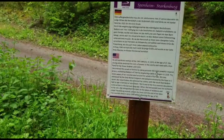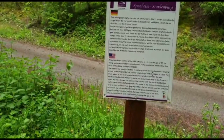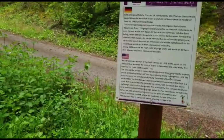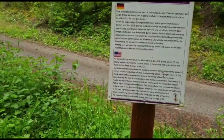The shockwaves of her act reverberated around the whole of Europe. She was ostracized by the Holy Roman Emperor and excommunicated by the Pope as a result. But nevertheless, she enforced her claims, with the result that Balduin had to sign a contract of atonement. This is one of the first contract documents to be written in the German language.